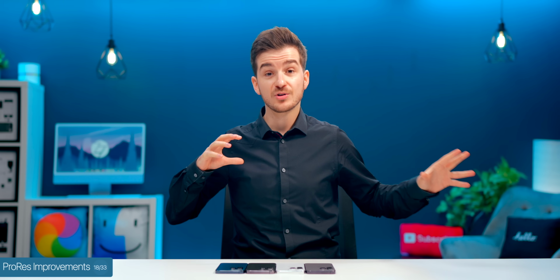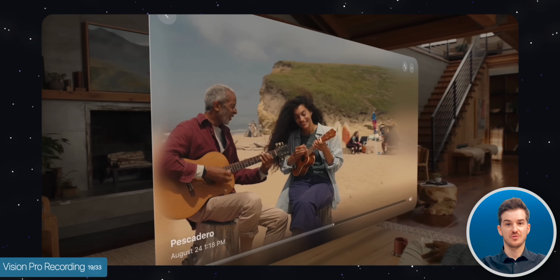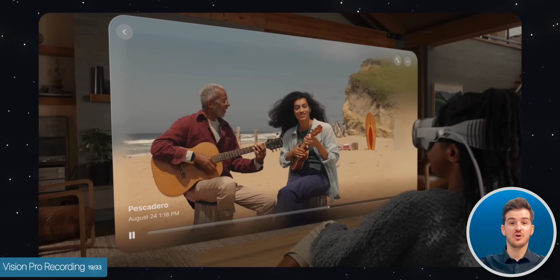Speaking of recording, the Pro models can now record using both the main and the ultrawide modules, meaning that you can now watch those videos back in 3D on the Apple Vision Pro.